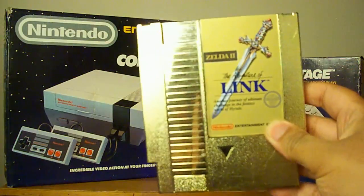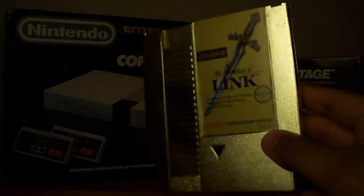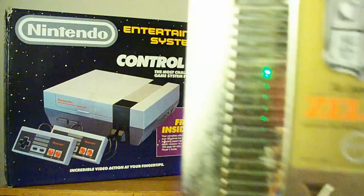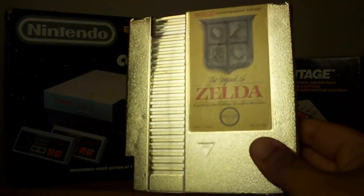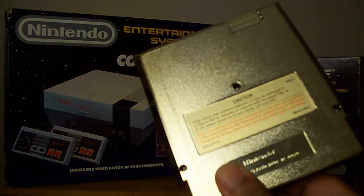Here we have Zelda 2, The Adventures of Link. Now, this is actually better condition than the copy I have, so I'll be keeping this one and trading off my other copy. And, of course, we have The Legend of Zelda Gold Cart. And, again, this is better condition than my current copy, which was in decent condition.